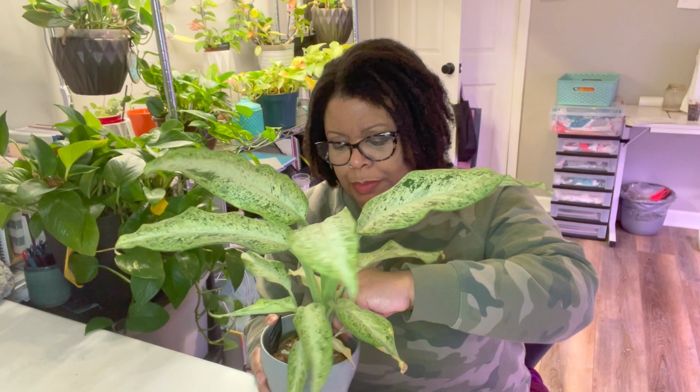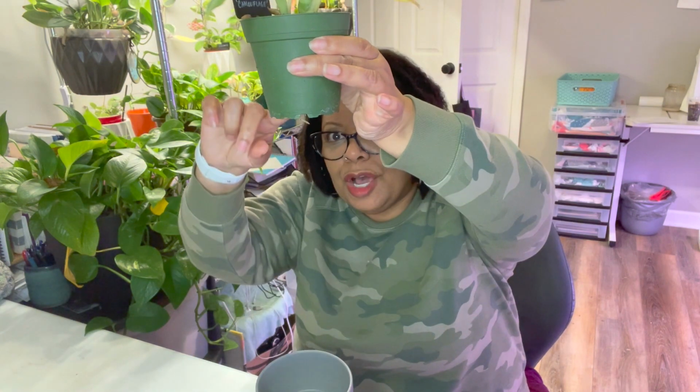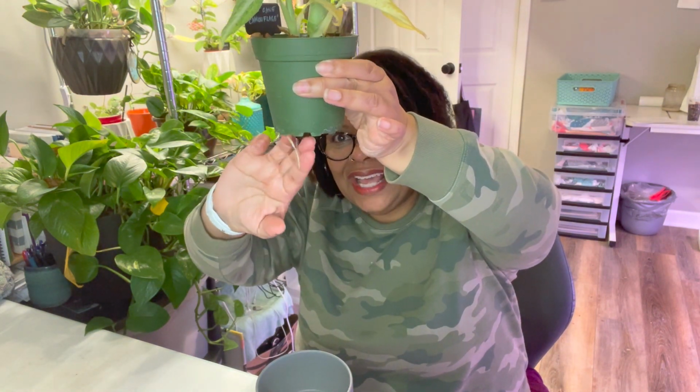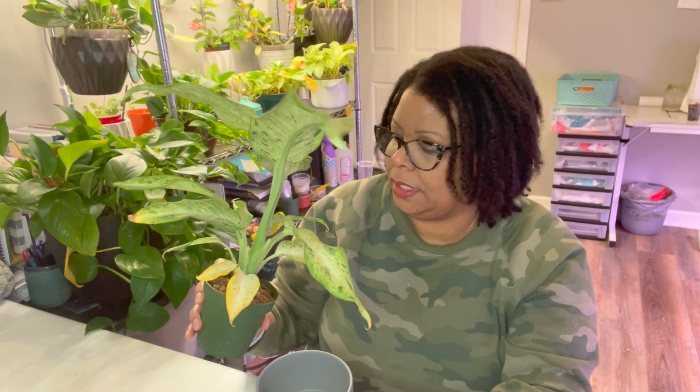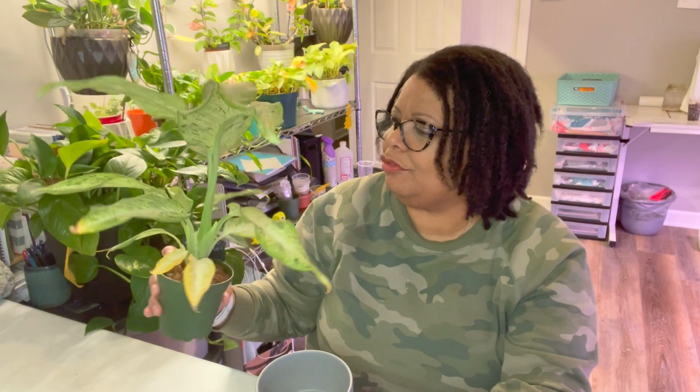She's still kind of small because she's still in like a 4-inch pot. But I can only imagine that she's going to get bigger. Her roots are already coming out the bottom. Look at that. And you wonder why she's on my list. So I repotted this one. And I think she's loving the soil. I think she was fine before, but I'm really loving her.